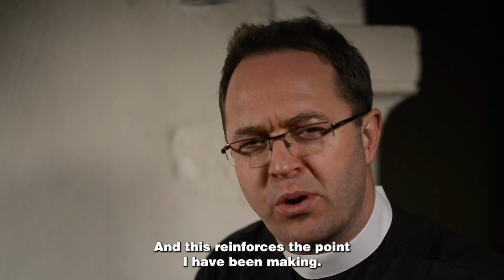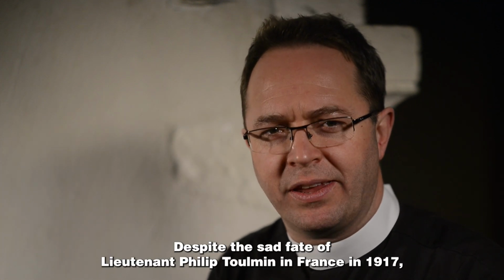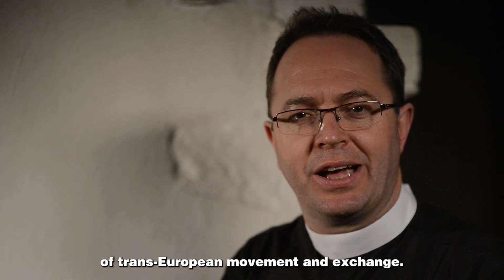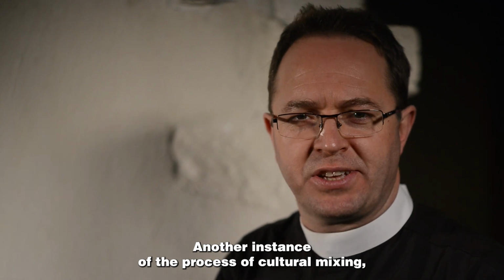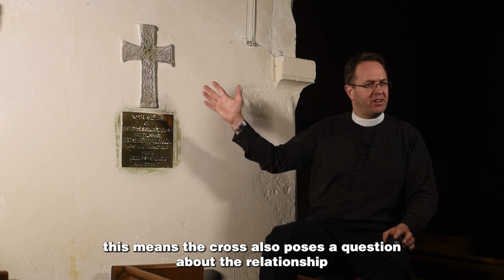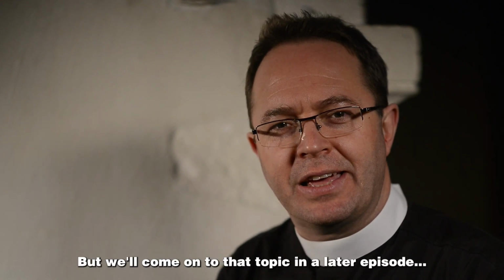And this reinforces the point I have been making. Despite the sad fate of Lieutenant Philip Toulmin in France in 1917, the Great War was another instance of trans-European movement and exchange. Another instance of the process of cultural mixing which typifies the story of Christianity across the continent. As a World War memorial, this means the cross also poses a question about the relationship between Christians and warfare. But we'll come on to that topic in a later episode.